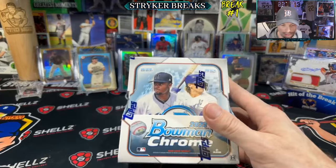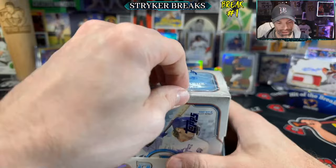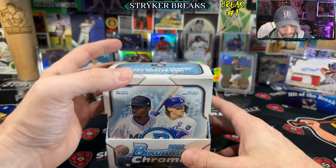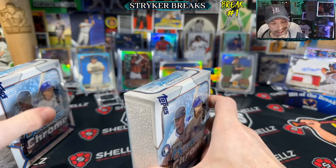Another hobby box, 2022 Bowman Chrome. Love this release. You get Bobby, Julio, Chrome rookies, all the other good guys that came out of update. Basically all the best rookies from 2022 are available in here, and Jackson Chourio's first autos come out of here too. So it's been undervalued, in my opinion, for quite a while. I don't know if that's going to change, I would imagine at some point, but you never know.